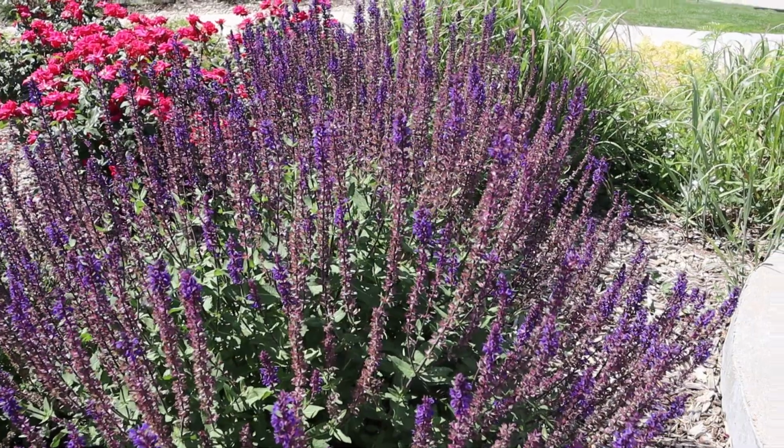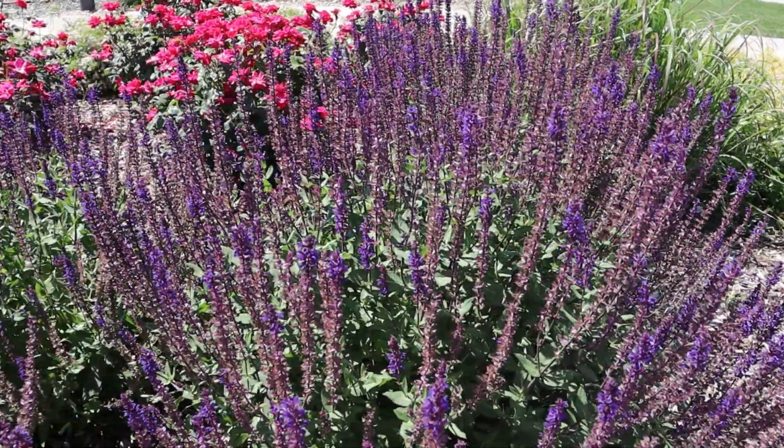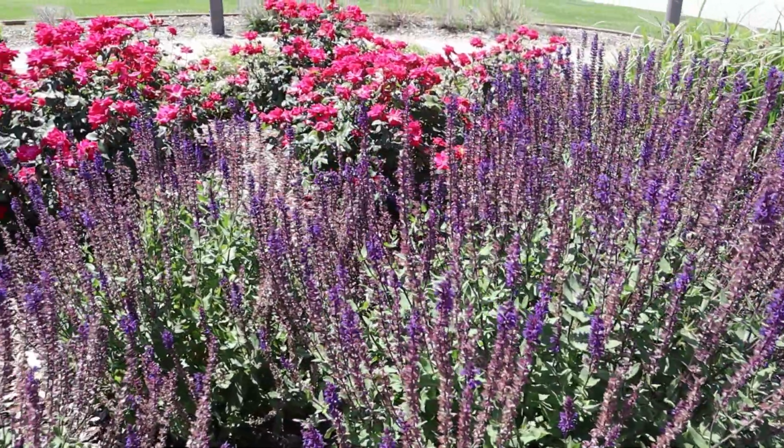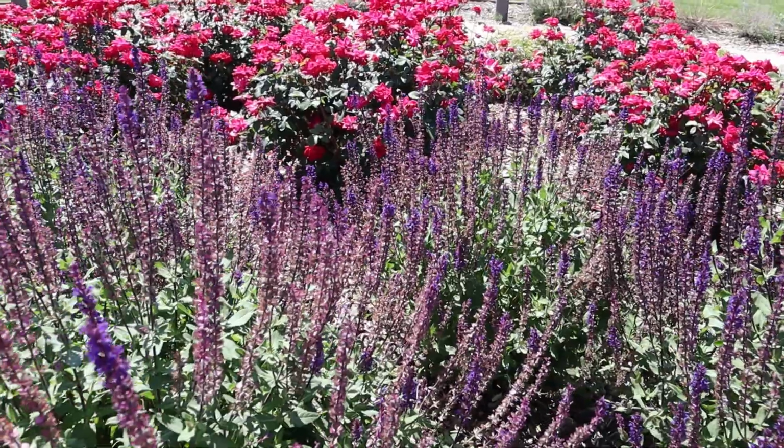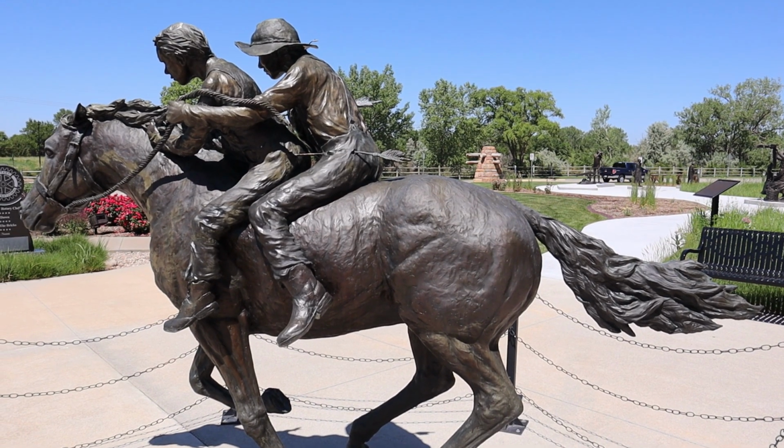Now, once you leave the monument, make sure you take a few minutes to wander through the gardens and see some interesting sculptures. There's also a very nice picnic area if you want to take an extra break before you continue on your journey.